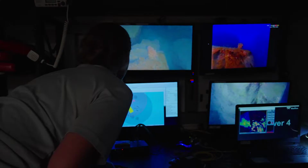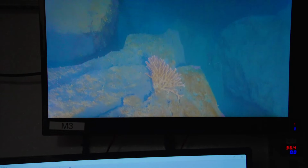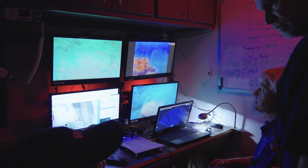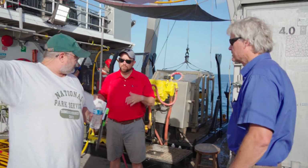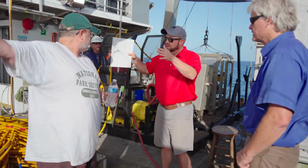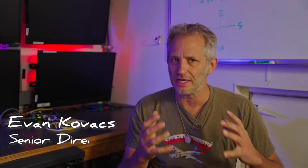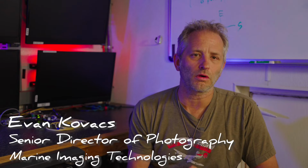So we're interested in understanding the biological communities on the shipwrecks and the biological communities on the hard bottoms close to the shipwreck, and the way that they're similar and then dissimilar. We're also interested in creating orthomosaic images of the wrecks. So photogrammetry is a fantastic tool, especially for underwater interpretation.